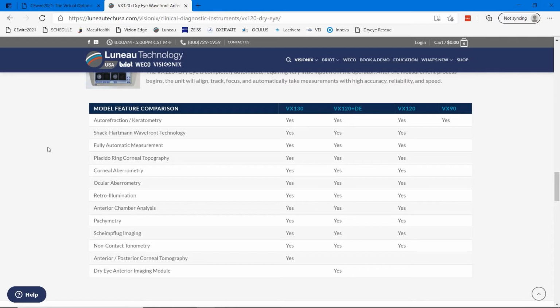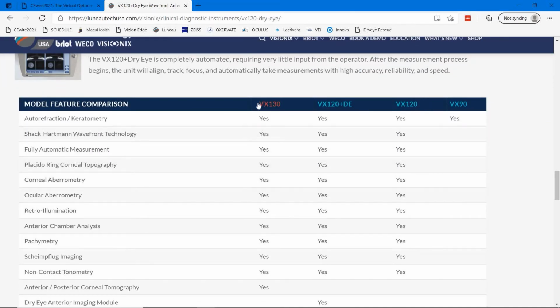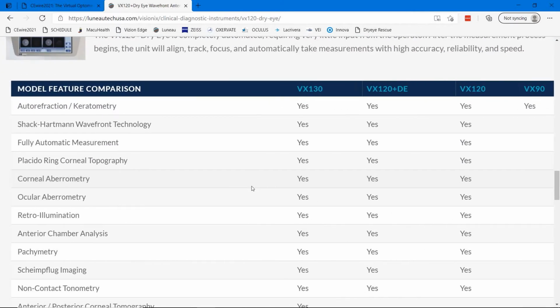I mean, a lot of ODs now are going into dry eye more. So the 120 right now is pretty popular. Right. And the user interface is pretty similar across the devices? Across all of them, yeah.